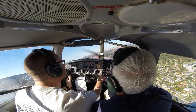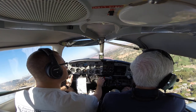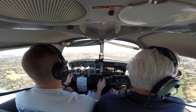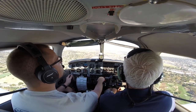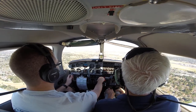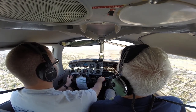You know, usually level here just to check traffic. And then you can start your turn when you're comfortable. Traffic inside, 4 Tango Charlie. Roger. So the best glide in this is what, about 60? 60. 60.